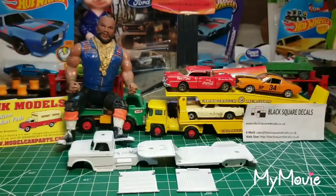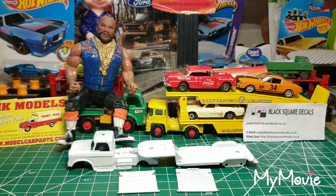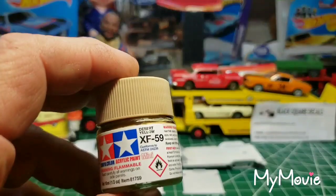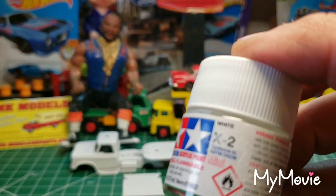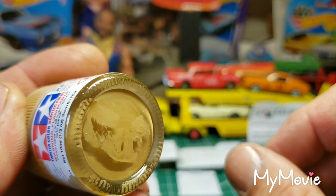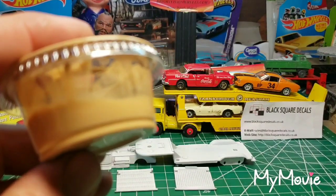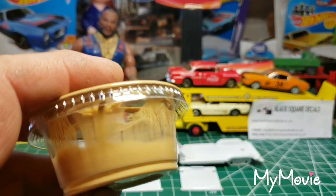And the one that I thought might have been tough, but wasn't really that bad, was the tan for the actual horse trailer itself that you see. I used some desert yellow XF59. And I mixed in some good old X2 white. And this was actually darker than the actual horse trailer. So we just kept mixing a little bit of white, a little bit more white. And we came up with this, and this is as close as I can get to it. So that's what color it will be.